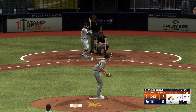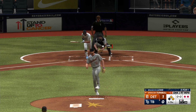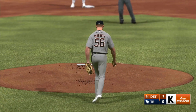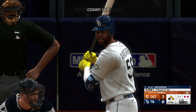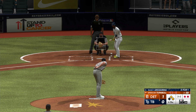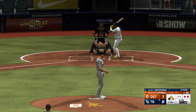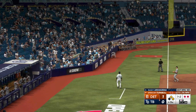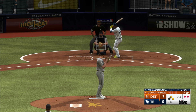1 out, runners at first and second. Swing and a miss, struck him out. So first and second with two outs. Randy Arozarena, the next to hit. He's 0-1. The 1-1, and a foul ball. A little early on that fastball. I'm sure the pitcher is taking a note. Look for an off-speed pitch on this next one.